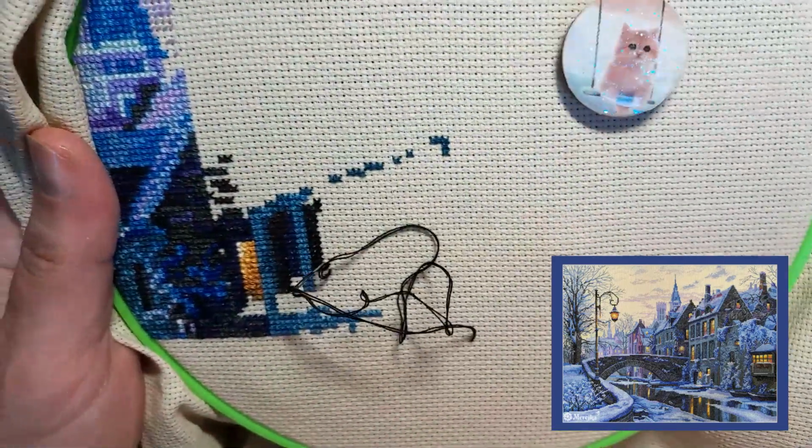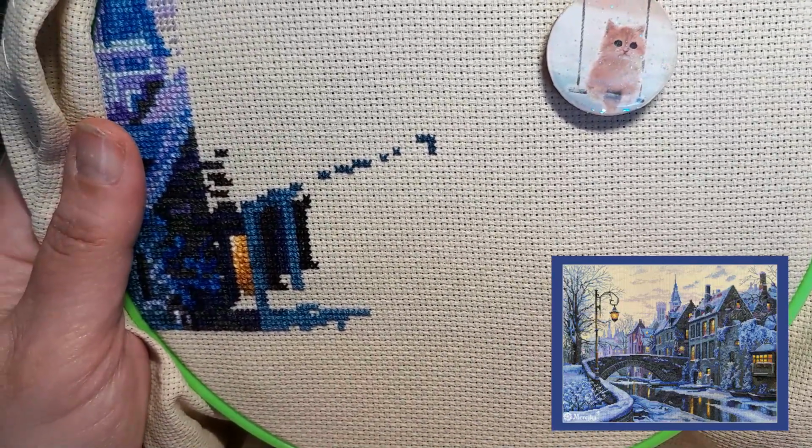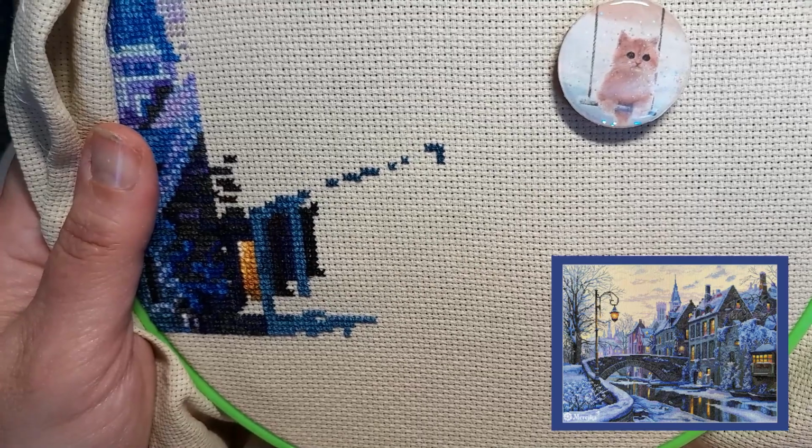I'm going to go back up again with these stitches. See if I can get my thread to last.